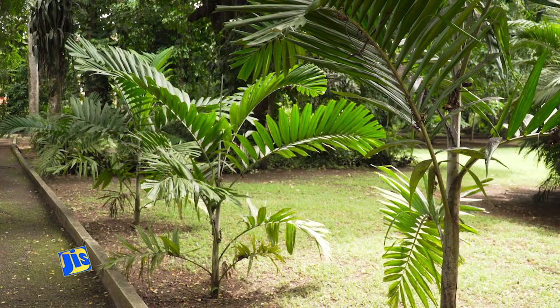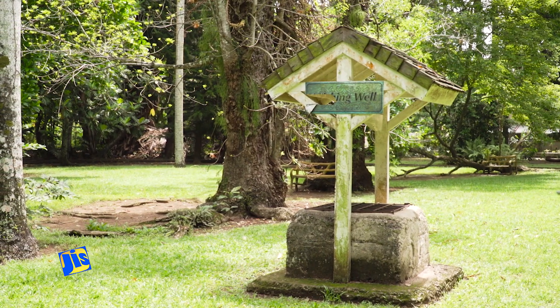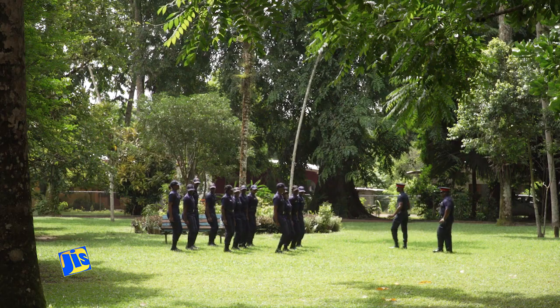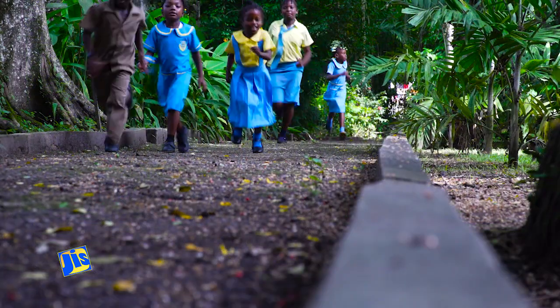Constant flooding from the nearby sulfuric spring destroyed many of the plants and led to a decline of the garden. Though nowhere near its former glory, the space still provides the opportunity for persons to come and enjoy nature's bounty.